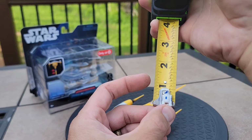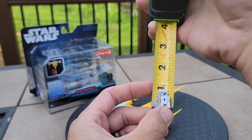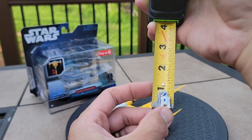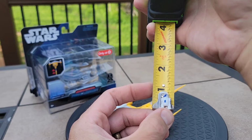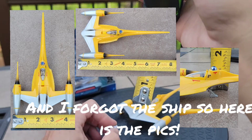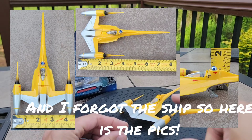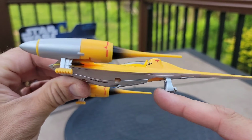And this R2, oh man, he's about 4/5/8 of an inch. So there's R2. R2 and Annie are getting ready to get put inside of that Starfighter there. And on my copy, it was really hard work to get that thing to open up like that.